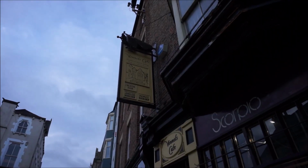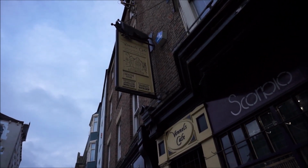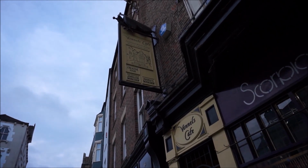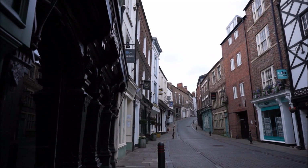This here is the St. Venel's Cafe. That is absolutely one of the cafes that you're going to go to when you're here in Durham. You will really love it. It's super traditional and really quaint inside, and everyone who's ever been has loved it. And this just up here is called Sadler Street.